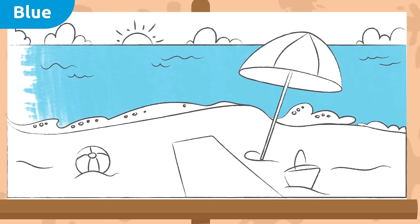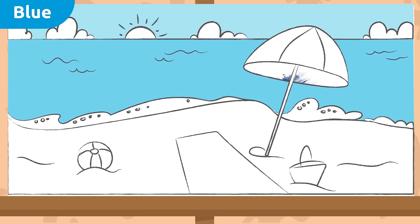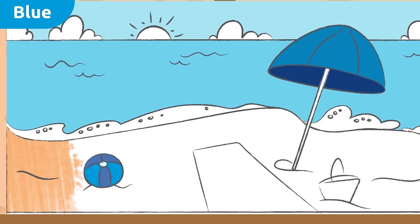Let's see how many things we can color blue. The sea! The sea is blue! Awesome! The sky! We'll color the sky blue as well. This beach umbrella would look great if we colored it blue. And now, this ball! It would look awesome if we colored it blue. So pretty. We did an amazing job.